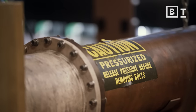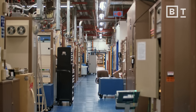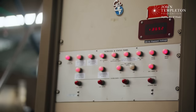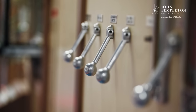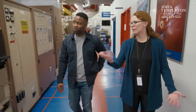Are you all running experiments, like 24/7? Absolutely. When the beam is on, the experiments are on. So these are all the support equipment that we need to be able to power the LINAC so the LINAC can accelerate particles on the first of their path around the particle accelerator complex to get to near the speed of light.